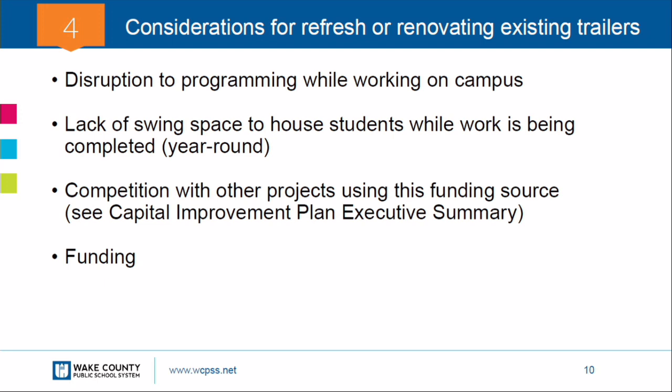So what are some of the considerations for each? If we're just trying to refresh or renovate the existing trailers, there's disruption to the programming while you're working on campus, because the students are generally in the trailers. Where do they go to classes while you're on the campus refreshing or renovating them? If it's a year-round school, they're there all year, so you'd need to have some swing space for the students because they're going to need that extra classroom space.